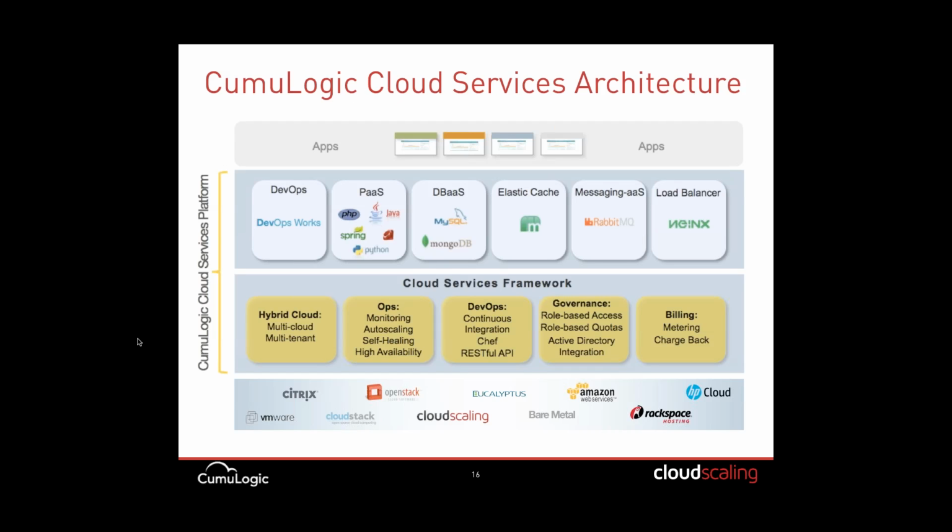So when you see the demo, you would see some of the framework of actions we mentioned here about the monitoring, scaling, and others in more detail.